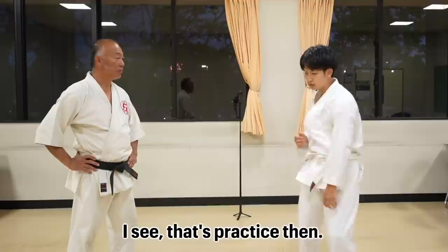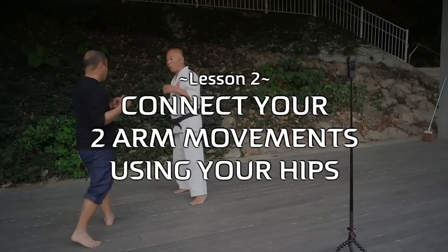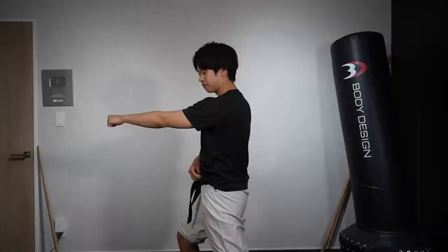So guys, let me explain this in a little more detail. This is heavily related to the second lesson of day one, which was basically on how to connect your two arm movement using your hips. Just like Higa-sensei explained in the previous clip that we just covered, the hip moves first before the arm. Therefore, when you make your punches go, hip pulls back, arm comes back, hip goes out, arm comes out. When you do that smoothly enough, it looks like this, not one, two, okay?